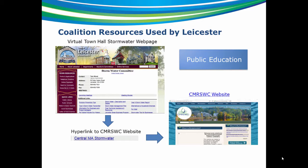The coalition has developed a comprehensive website, and the town of Leicester, through their Stormwater Committee link on their website, has developed a hyperlink directly to the website. Again, this is another effort to provide public education and public awareness of stormwater management practices, and the need for anyone in the community to be vigilant if they see any stormwater practices that are poor or that need to be alleviated, and bring it to the attention of town officials. Basically, get the education out there to the community.